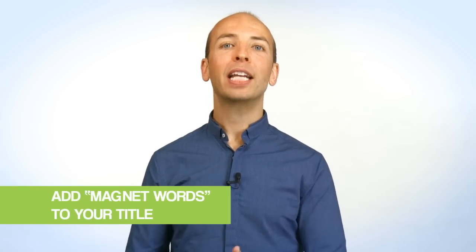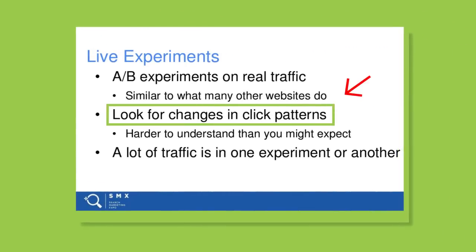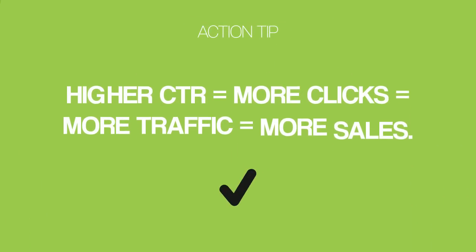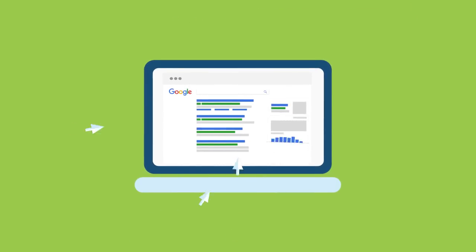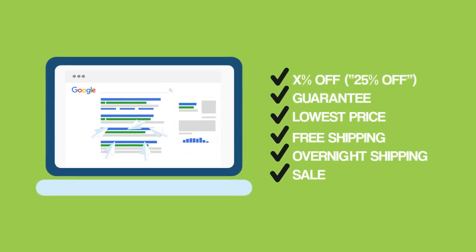Next, you want to add magnet words to your title. I see very few people optimizing their title tags for click-through rate, and it's a huge mistake. After all, Google has stated that they use CTR in their algorithm. And even if they didn't use CTR, it still makes sense to optimize your title tag with CTR in mind. Why? Because higher CTR means more clicks, which means more traffic, which means more sales. Fortunately, you can easily boost your CTR by adding these magnet words to your product and category page title tags.